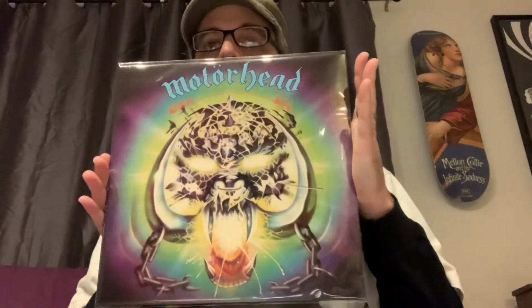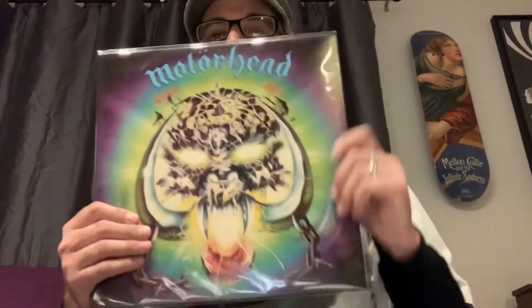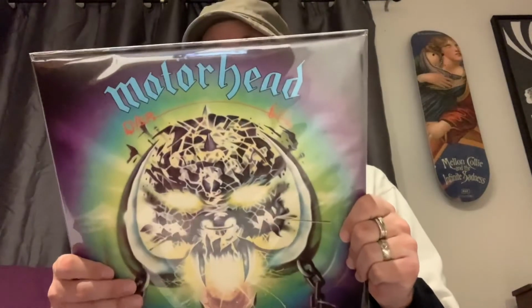Really good album. But my favorite album by theirs, which I got finally on vinyl, is Overkill. And I got this the same time I got Bomber, and this is a reissue too. This has one of my favorite Motörhead songs, No Class. Love that track, but the whole album is so good. The title track, Overkill, is such a good song. This also came out, I think, in 1979.